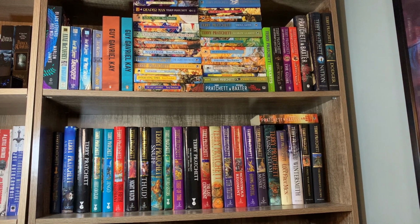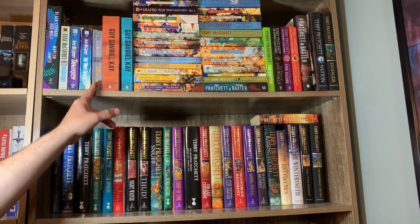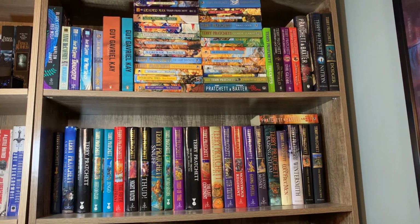This Dragonlover's Guide to Pern, I can't remember where I got it, but I thought I'd just throw it on the shelf with these. These will probably move if I get another bookcase, just because they're not super nice display copies, so they're just there that I have.